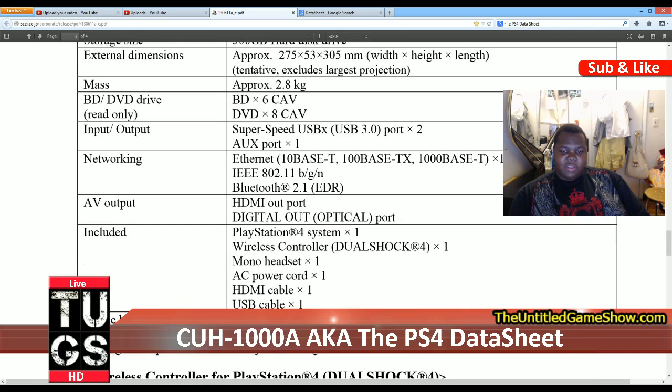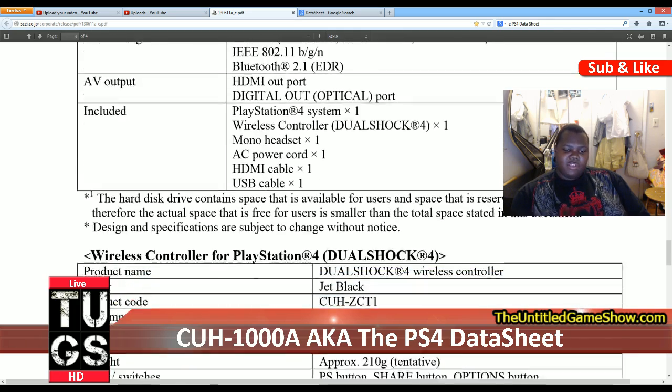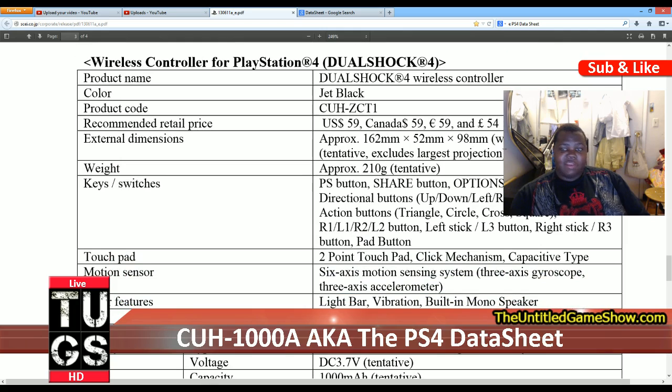Included is a PlayStation 4 system, obviously, wireless controller, mono headset, HDMI cable, and USB cable. And for some extra information down here, the product name is going to be the DualShock 4 wireless controller. It's going to be jet black. It's a CUH-ZCT1. It's $59 in the United States, $59 in Canada, Europe, and £54. External dimensions, well, you can see right there if you need to know exactly, for if you're going to do any modding to the controller. Approximate weight is 210 grams. Tentative, meaning that it might change. The keys, as you can see right there, the PlayStation button, share button, and so on.